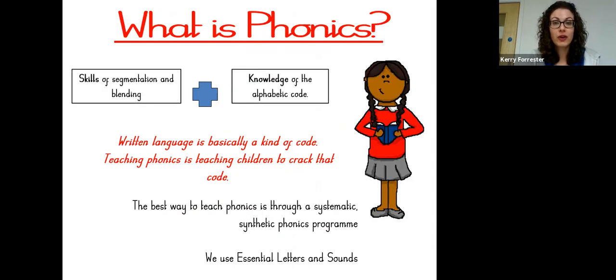So what is phonics? Letters and Sounds was a government programme which was introduced in 2007, and its recommendation was that we taught phonics as our first stop in reading. So it's the skills of segmenting and blending, which I'll talk about shortly, and then knowing the alphabetic code. And basically the idea is reading and writing is not natural, it is a kind of code, and by teaching phonics we're giving children the key to crack that code.